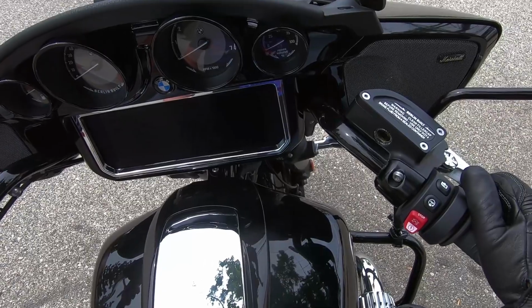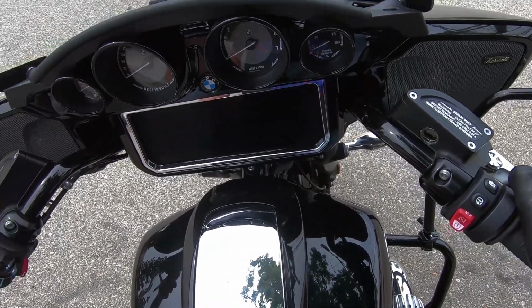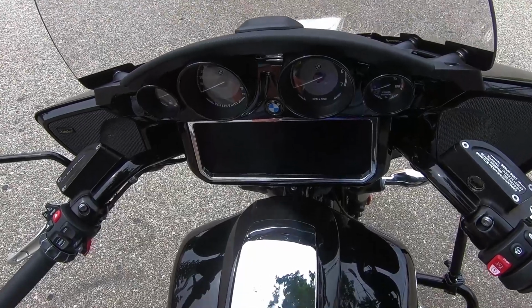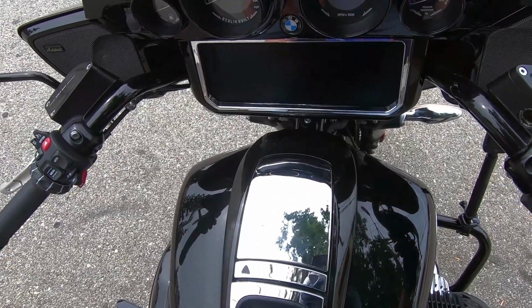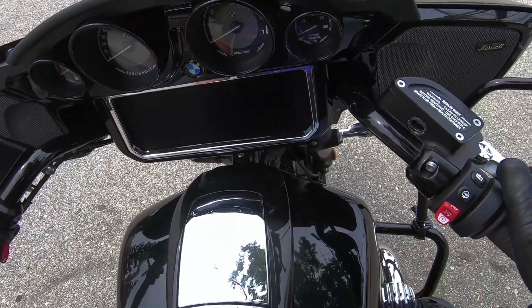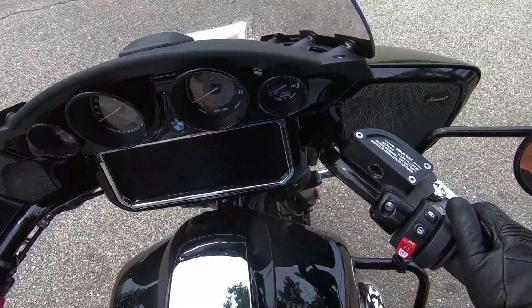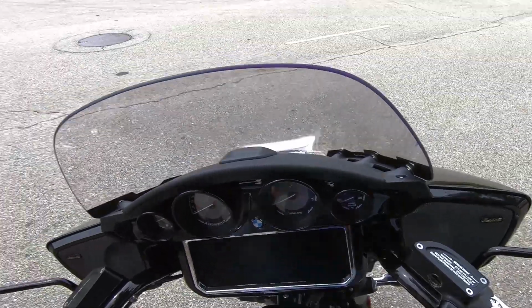There's a fan to cool it off on hot days, and it kicks in quite often. It is not wireless as much as this insignia, I guess, or this emblem would lead you to believe. There is a cable that BMW sells, runs from here around and routes to the bottom of your phone. I think they sell Lightning and USB-Cs.